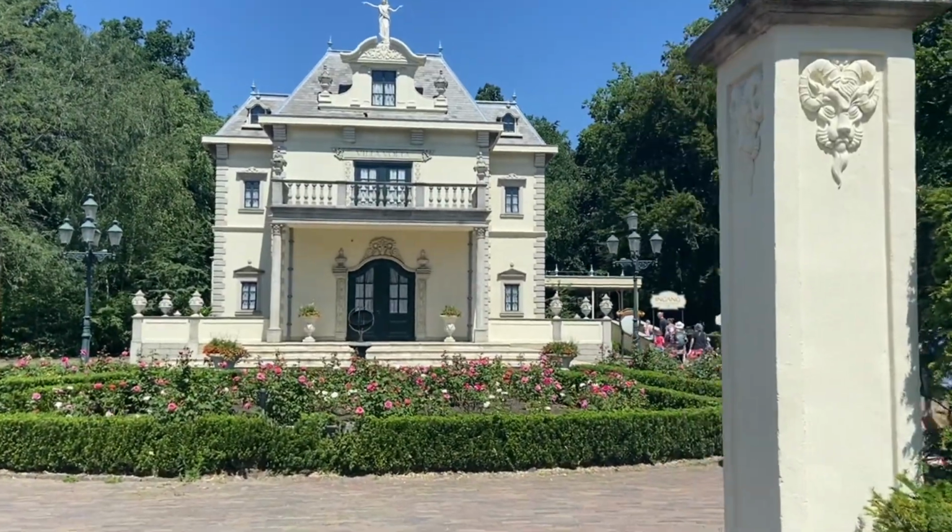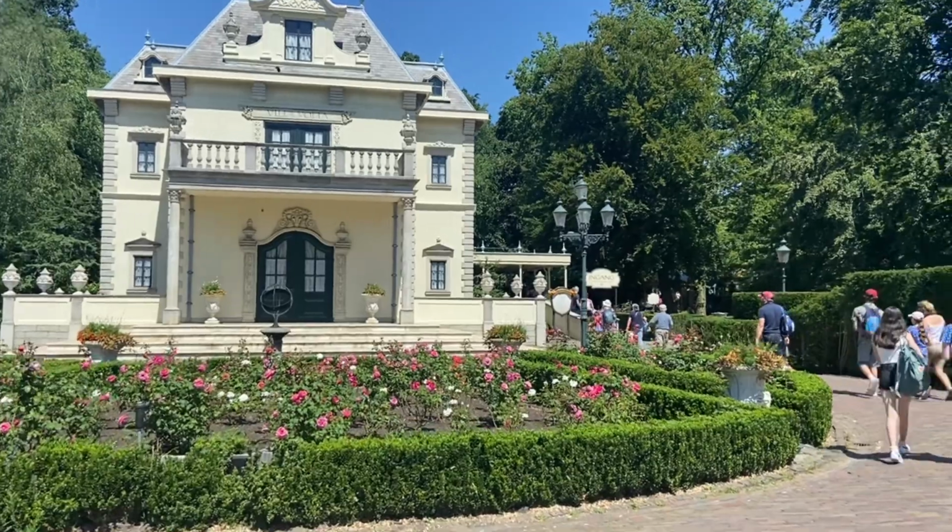Time for Villa Volta, the madhouse here at Efteling. Wow, Villa Volta was incredible. It's much better than Hex at Alton Towers and the illusion worked so well. It really felt like you were doing 360s and going upside down and everything, when in fact it's just an illusion. It's amazing and definitely do it if you're here.